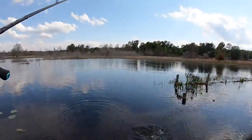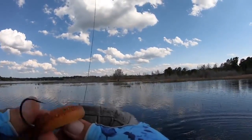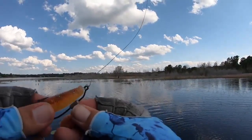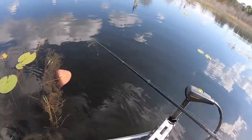Woo-hoo-hoo. Oh, and quick release. But still got my swim bait. Man, they love this. I'm quite impressed. I'm gonna keep going, see how many fish I can catch on one swim bait here. All right. You can see this bait down here.